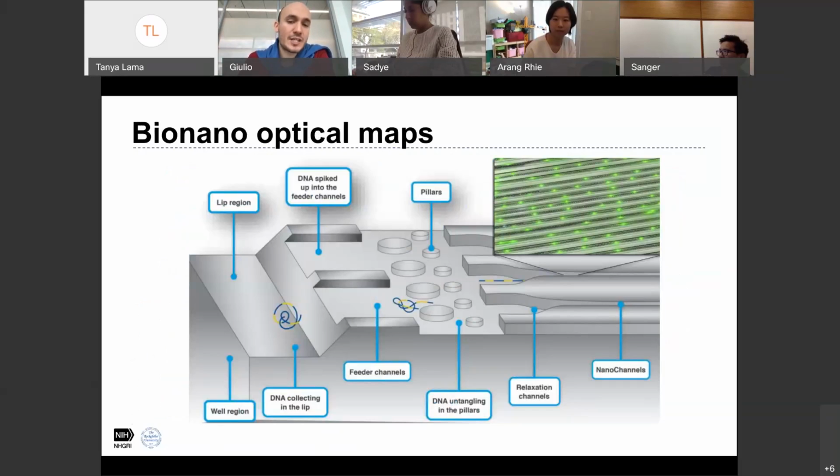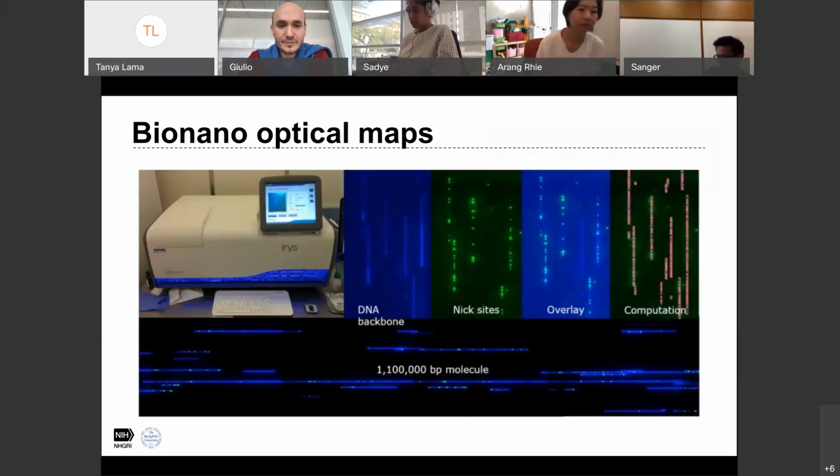Then the second technology that is used for scaffolding is Bionano optical mapping. In Bionano optical mapping, essentially you take your DNA molecules and let them flow through these nanoscale arrays. Before loading them, you have stained them to recognize specific motifs along the DNA, and you can then use this information to link together contigs. So this is how they look, if you haven't seen them already.